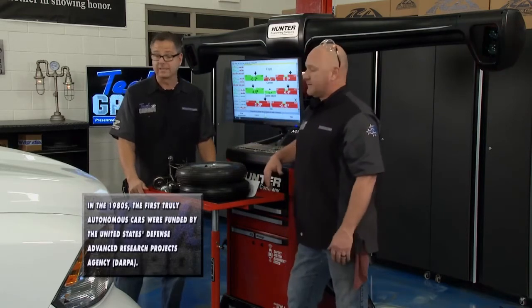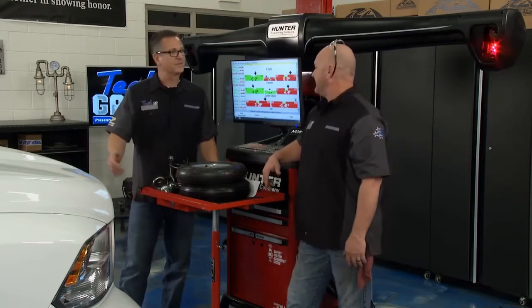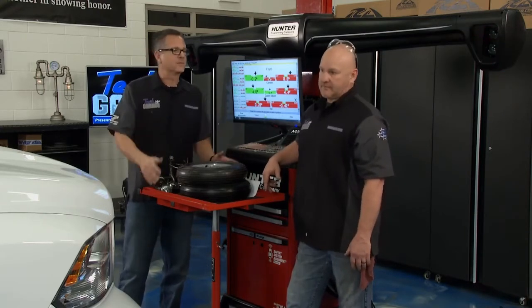Yeah, it really has. And you know what? We'll get this one fixed. We'll be pulling no more with our Ram pickup truck. It's going to be going, but more importantly, good gas mileage, no tire wear. That's important. Rolling smooth, man. That's what Hunter's all about.